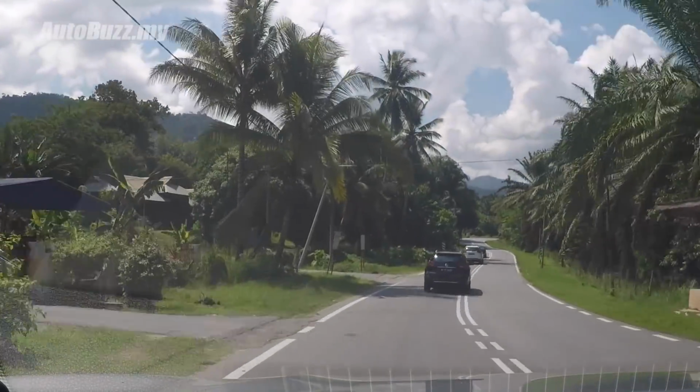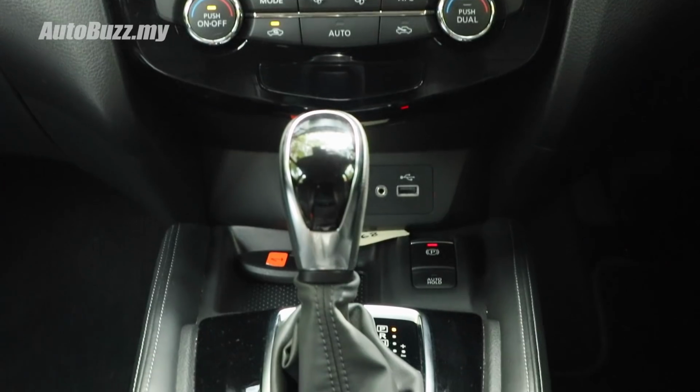Again, it doesn't come with paddle shifters, and the signal stalk, the distance between the steering wheel and the stalk is like I have to stretch my full finger. Not really comfortable to use, but I guess that's okay. Over to the center console, you get the electronic parking brake, the new style gear lever and all that.